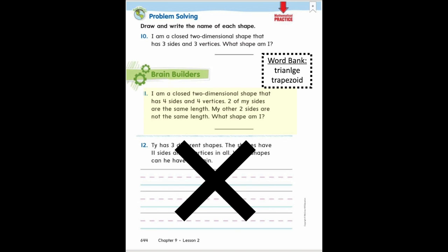The riddle for number 11 says, I am a closed two-dimensional shape that has 4 sides and 4 vertices. 2 of my sides are the same length. My other 2 sides are not the same length. What shape am I? Use that word bank to write your answer on the line, first graders. Which of those shapes has 4 sides, 4 vertices, 2 of the sides are the same length, and 2 other sides are not the same length? As you can see, we're just going to skip number 12 for today.